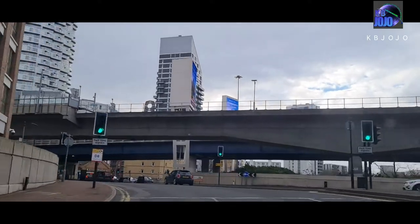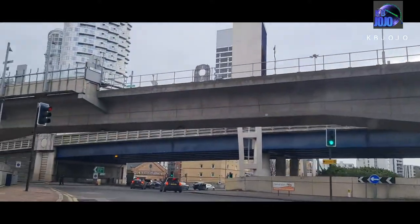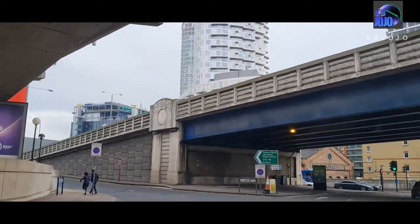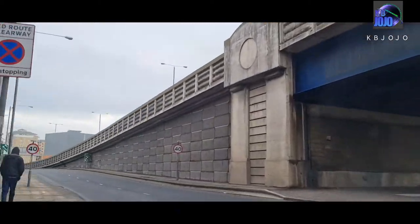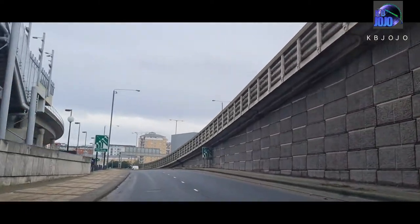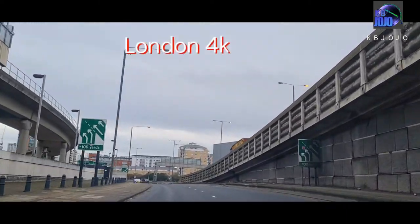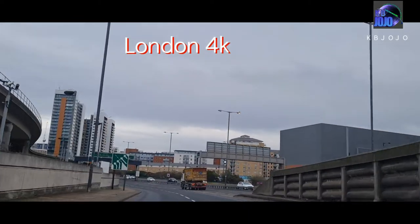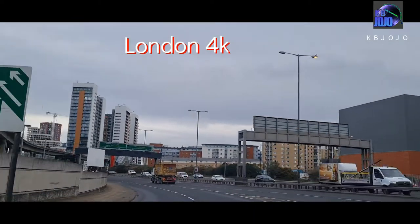This is it. Canary Wharf on the right. We're going towards A13. Exit the roundabout onto the slip road, and towards the Royal Docks you keep to this left. Then merge onto Aspen Way A1261, then take the exit towards Leamouth.